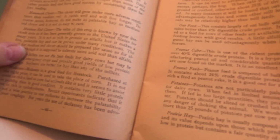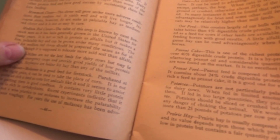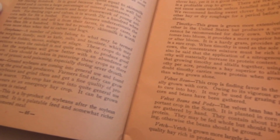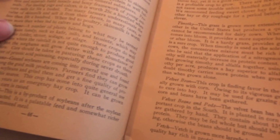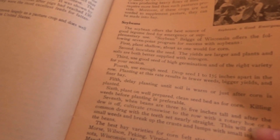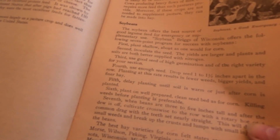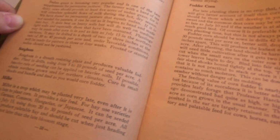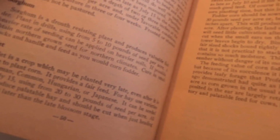Molasses yield feed. Navy beans, oats, oat feed, peanut cakes, peanut feed, potatoes, linseed meal, malts, sprouts, clovers, all kinds of good stuff. Okay. Red tops, roots, rye, soybean, sweet clover, velvet beans. Okay, chapter 9, emergency forage. Oh, emergency. Soybean was considered for emergency? Huh. Okay. The grass, millet, fodder corn, cowpeas.